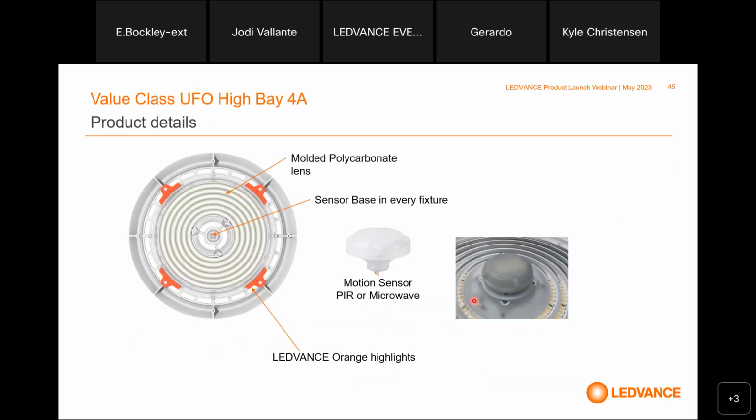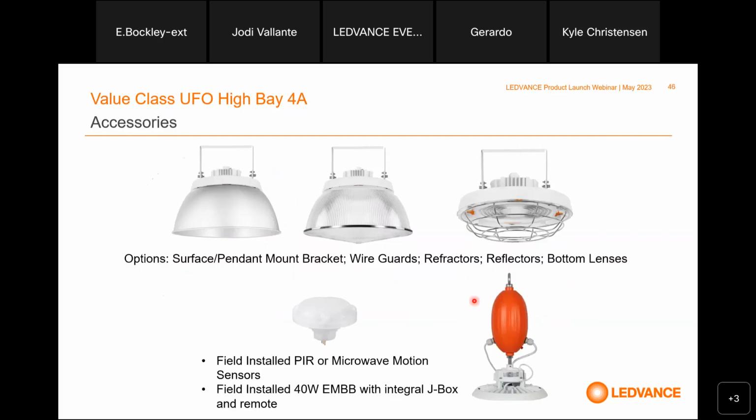Under the hood in a little more detail. So number one, it is a molded polycarbonate lens. I think I forgot to mention this product is NSF listed, and I believe it's wet location as well. So, very robust, hard-working type fixture for a lot of different applications. It does have that sensor base built into the face of the product that will accept a PIR or microwave sensor, and a little bit of LEDVANCE branding. We added the orange highlights so you can identify from the ground.